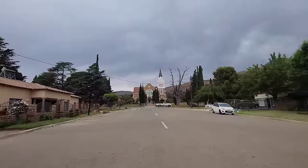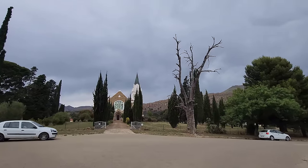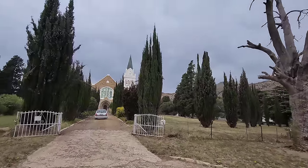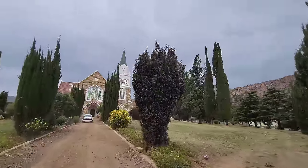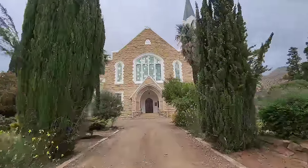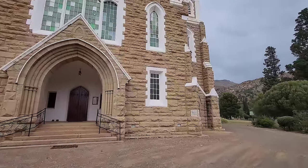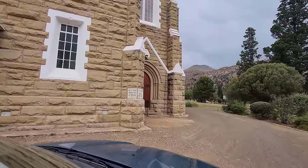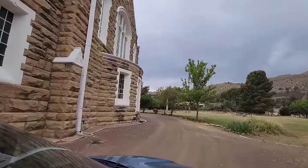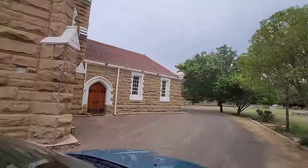The gates are wide open for us. Yes, just to drive in. Love the entrance. Yes, I do as well. There's an old wagon as well. Oh. 1913. Stone was laid on 27th April 1912. Wow. You haven't been able to drive around a church with me like this before. Maybe a long time ago, I remember. Yeah. But not this close. No.